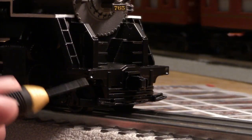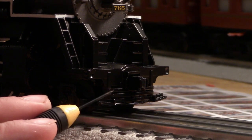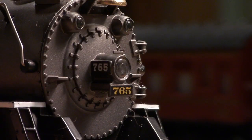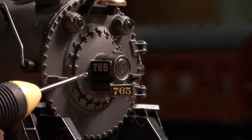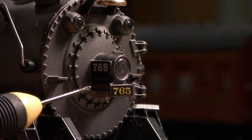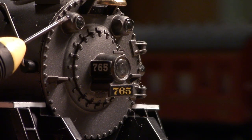On the front of the engine, we have the brand new design pilot, and it's actually very prototypical to the real thing. And above that, we have a nice crisp 765. Moving up from the pilot, you can see that we have the headlight and the number 765 on the side, as well as on the front here, as I mentioned earlier. And above that, we have the marker lights, which illuminate green when the engine is in operation.